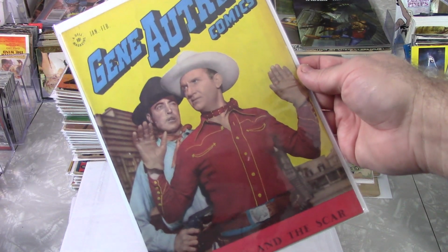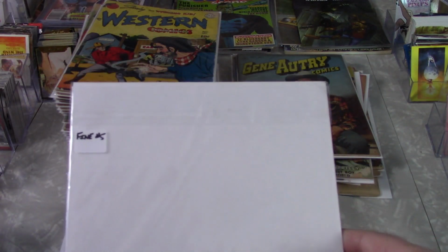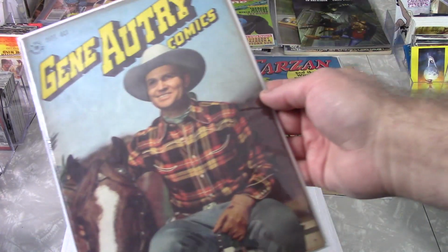Cool Gene Autry cover on this one. There it is, number 5. Don't see a lot of the early issues on Gene. He seems to be a little harder to get than the Roys.